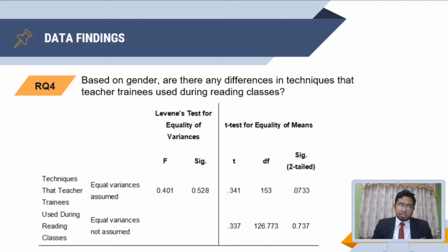So the researcher used the statistics in the row labeled equal variance assumed for the value of significance two-tailed in the t-test for equality of means column. Significance two-tailed value is 0.0733. So according to Muhammad Yusri, as it is larger than 0.05, it shows that there was no significant difference between male and female teacher trainees that used the technique during reading classes. The table in the slide shows the independent sample t-test table.